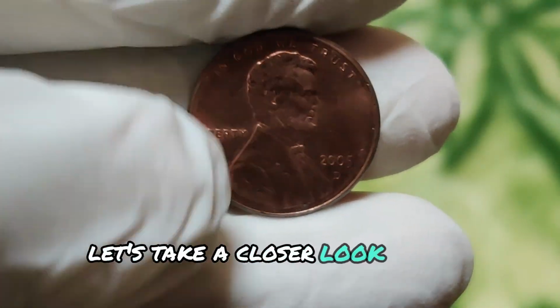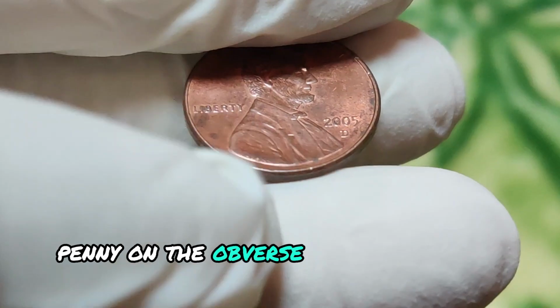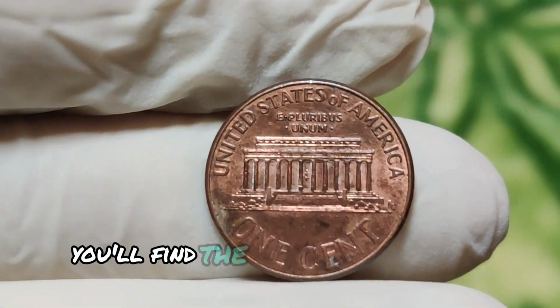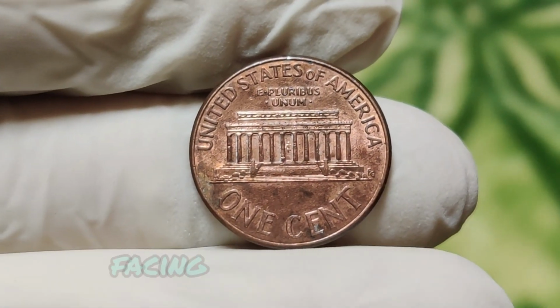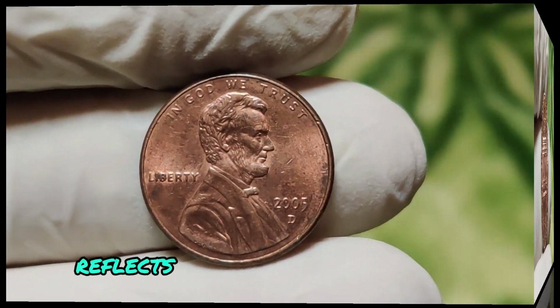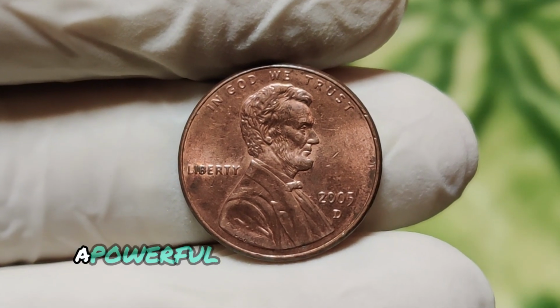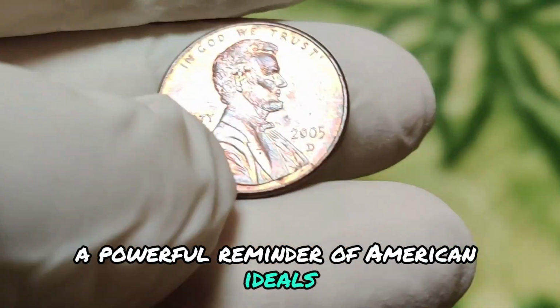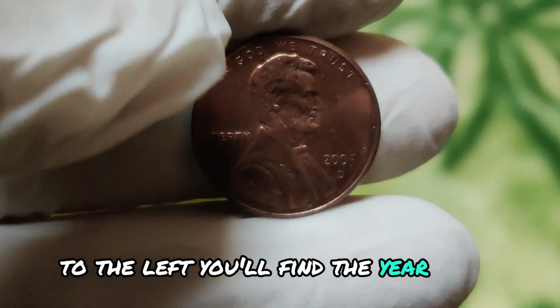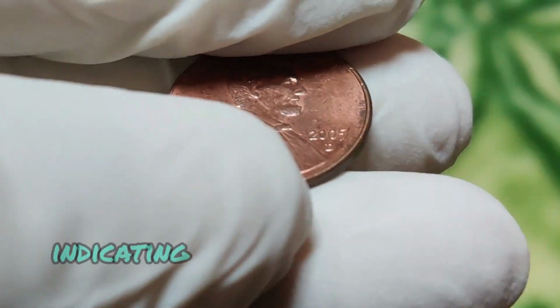Let's take a closer look at the design of the 2005 D penny. On the obverse, or front, of the coin, you'll find the familiar profile of Abraham Lincoln, facing right. His expression, serious and dignified, reflects his historical importance. Above his head is the word Liberty, a powerful reminder of American ideals. To the left, you'll find the year 2005, and just below that, the all-important D mint mark, indicating that this coin was minted in Denver.